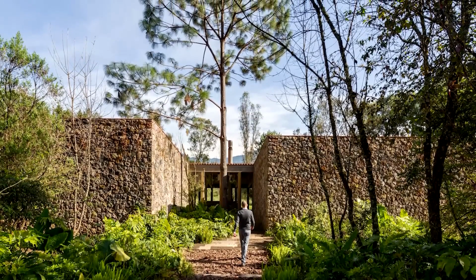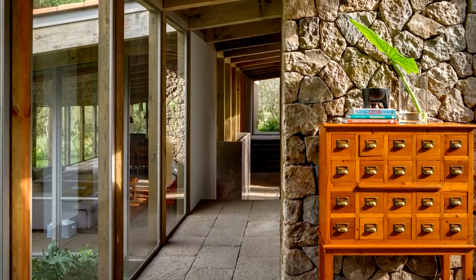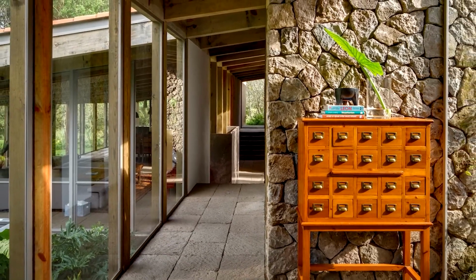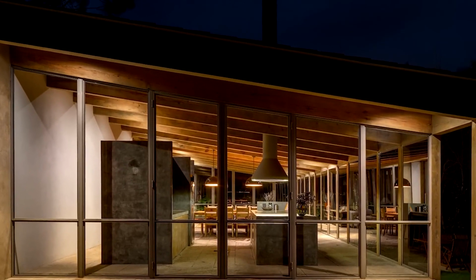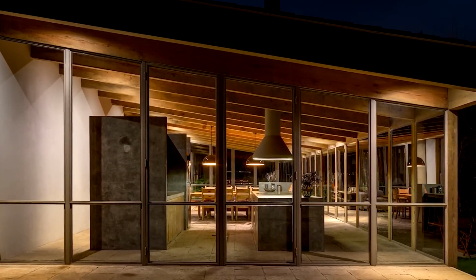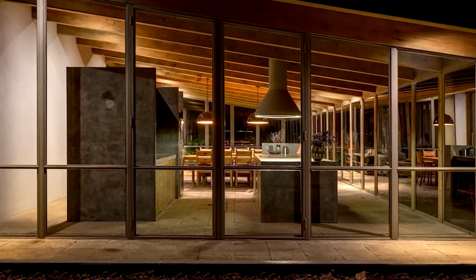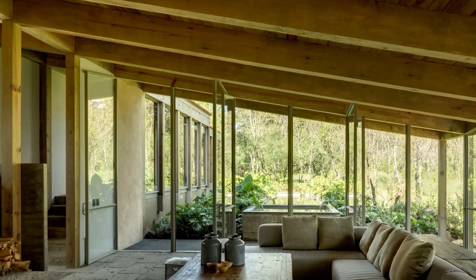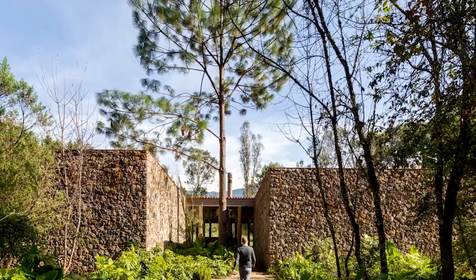Number 14. Santana House. In a quiet place in Mexico called Val de Bravo, there's a special house called Santana House. It's made of wood and stone, blending perfectly with nature around it. Local architects built it using natural materials like stone and wood from nearby. There's a tall tree in the front yard, reminding people to stay connected to nature. The house is on a big piece of land, all on one level.